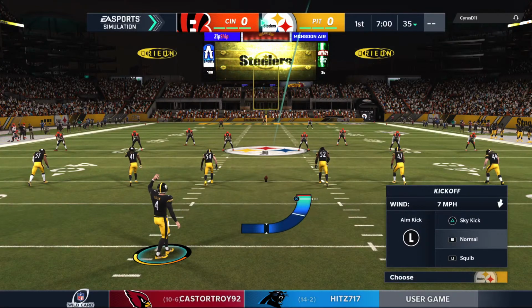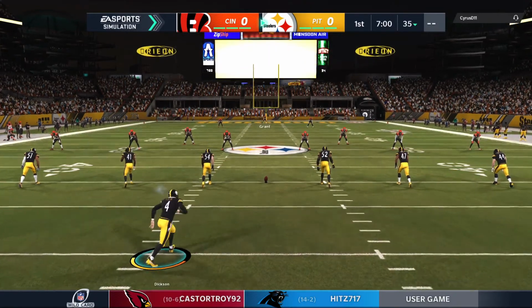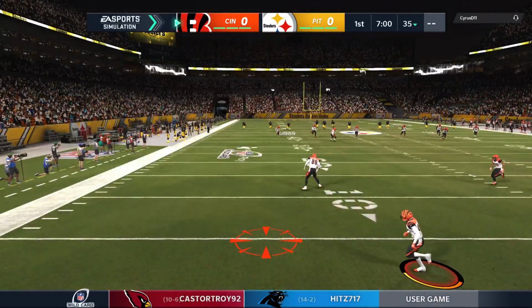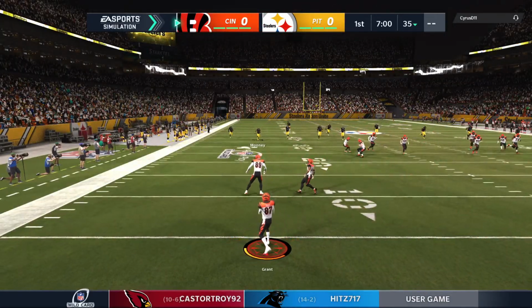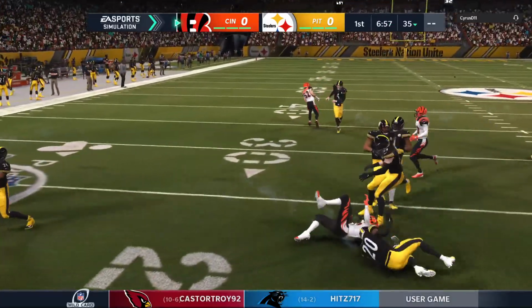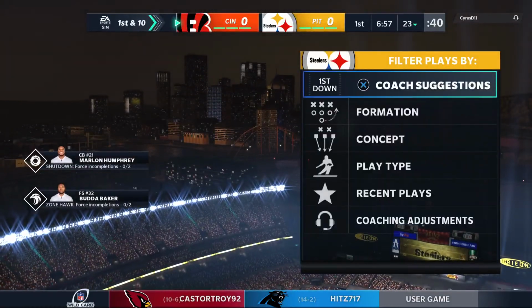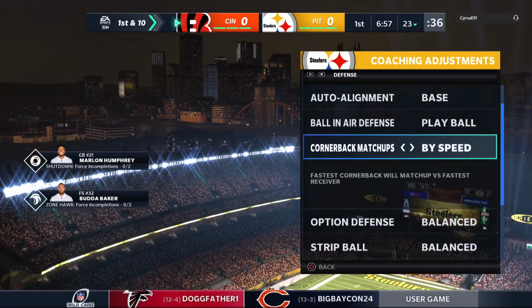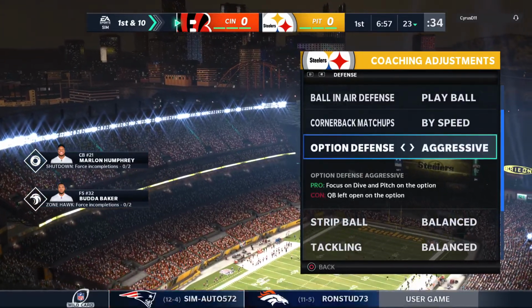Pittsburgh Steelers. The battle for the Lamar Hunt Trophy begins as we're underway in this AFC wildcard game. This is Jakeem Grant, and not much happening on the return as he'll get this to about the 23. The Bengals take over 1st and 10 at their own 23-yard line.